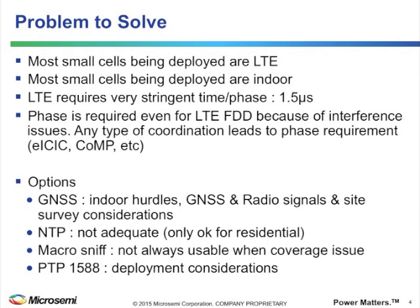The requirements in terms of timing and sync for these types of environments are very stringent: 1.5 microsecond for time and phase support. Just a clarification, phase is not only required for LTE TDD, as many people know, but is also required every time you have some form of coordination because of interference mitigation. So when you deploy eICIC, CoMP, MBMS, all of these types of technologies, even if you're not in an LTE TDD environment, you would require phase. So phase support is actually much more widespread than some people may realize.